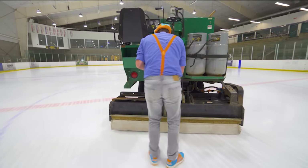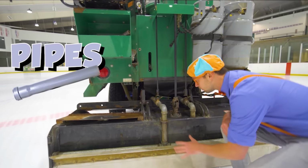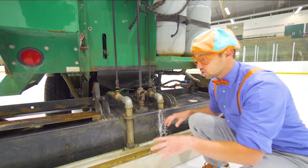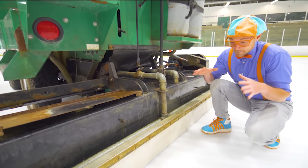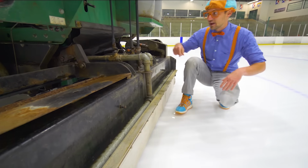Whoa. And look at this. Here's some pipes. These pipes have water in them, and they spray water up, down, to the left, to the right, and then from there, the water goes on the ice, and then it melts and makes it really smooth and flat. Okay, watch this.